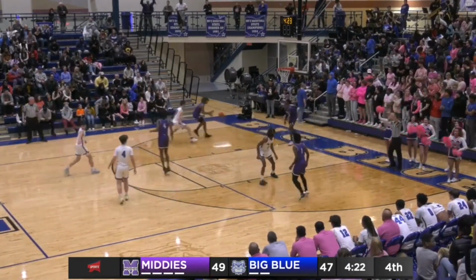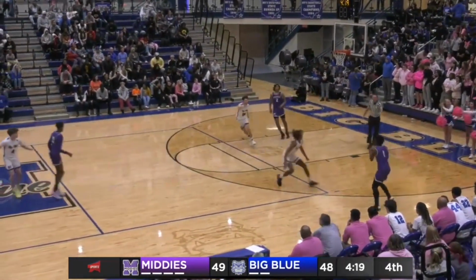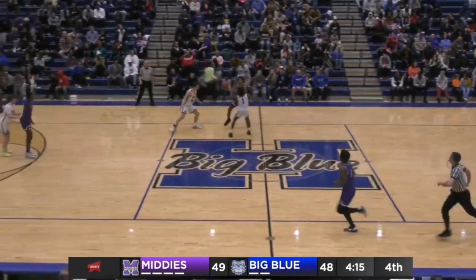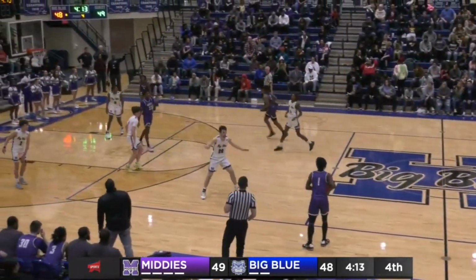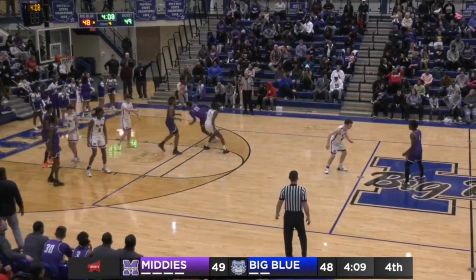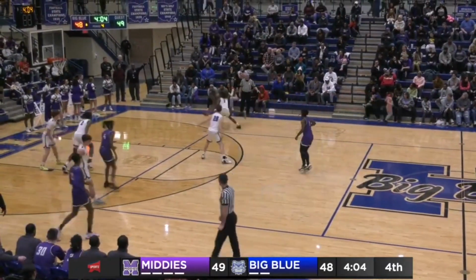Now Matthews has been using that screen a lot this game, trying to get the isolation. Rejected it there. It finishes the old-fashioned 3-point play. Matthews has 16, 49-48. Delamarr Blanton, who's trying to take over a little bit. He's been more aggressive, trying to drive to the hole. And now he gives it up, Jeremiah Landers.